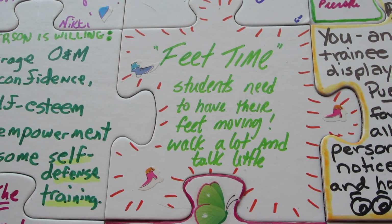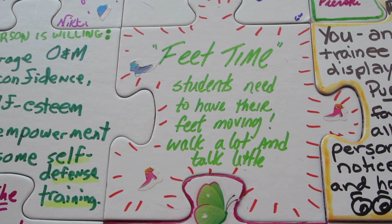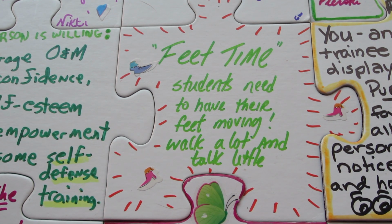Feet time. Students need to have their feet moving. Walk a lot and talk little.